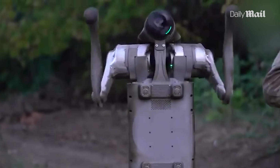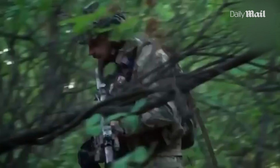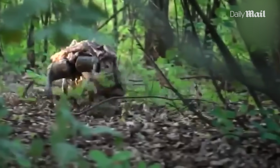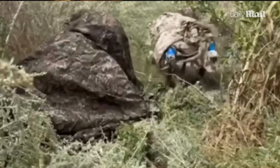That's not just the case in buildings, but also in tree lines, which is where the Ukrainians and Russians both tend to dig their trenches. Assaulting trenches is deadly work, unless, of course, you have a ground drone that can scout out the trench network first. The robodogs can also perform other roles, like resupply.